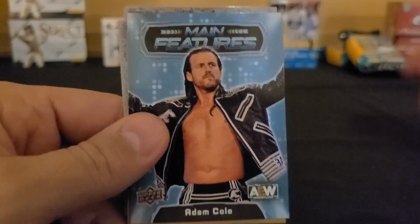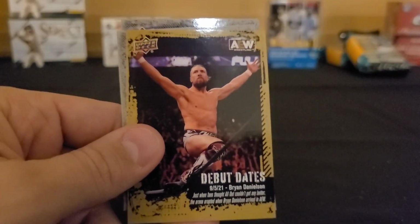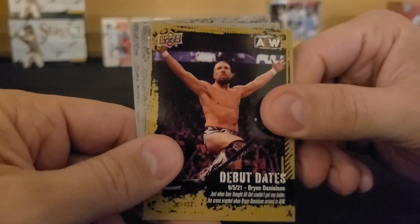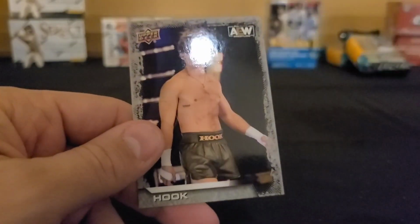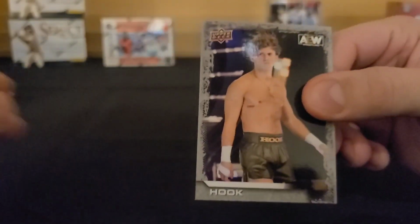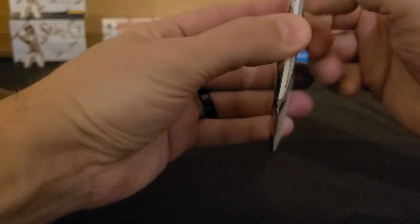Main features, Adam Cole. Debut dates, the gold parallel, and that's Bryan Danielson. September of 21. Bryce Rimsberg, referee card, and Hook, the handsome devil. That's what they call him. That's not what I'm saying. All right, 2 more packs in this box.